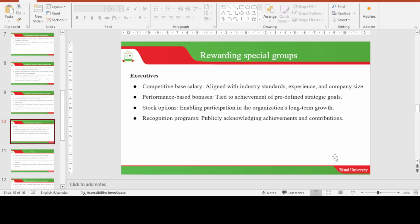The next one is performance-based bonuses. So you need to look at achievement of predefined strategic goals. What have they achieved in the last 3 or 4 years? Then you can design a reward for that. Recognizing the top management helps a lot in terms of their commitment. When they are committed, of course, the organization will excel.